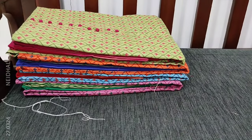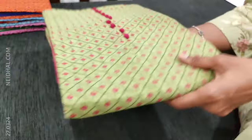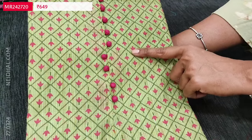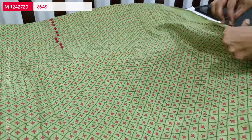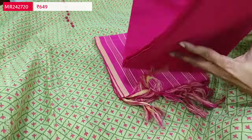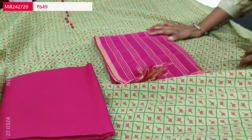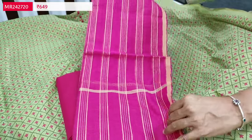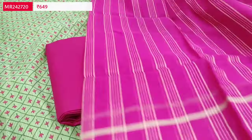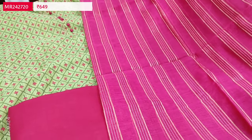Next, we are going to see a fancy slub silk cotton, a very lightweight textured silk cotton fabric, block printed. For the yoke, we have simple potli buttons. This is in light green color with dark pink combination, and it is printed all over. The fabric will be thin, lining is needed. We have a dark pink cotton bottom, and the dupatta is a fancy silk cotton dupatta which has a self-woven design all over in bright pink color. Tapings have to be done for the edges, and the cost of this 3-piece set is 649.